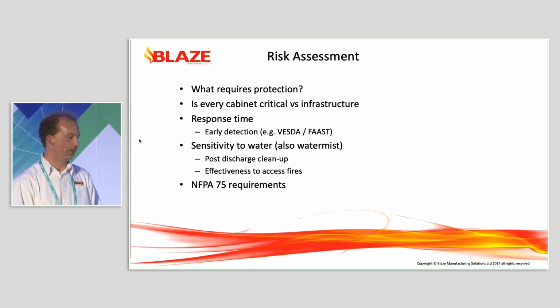Response time, early detection. As soon as a fire becomes big, it is difficult to put fires out. So the sooner you can detect a fire, even in the very early stages, before you can even smell smoke, there is equipment available on the market, VESDA, Fast, the two different makes, Honeywell, VESDA themselves, who detect the smoke particulates before conventional smoke detectors that you would see in this sort of building could detect. Gives you an opportunity to go into the various rooms and have a look at where the individual detecting point has located the smoke.